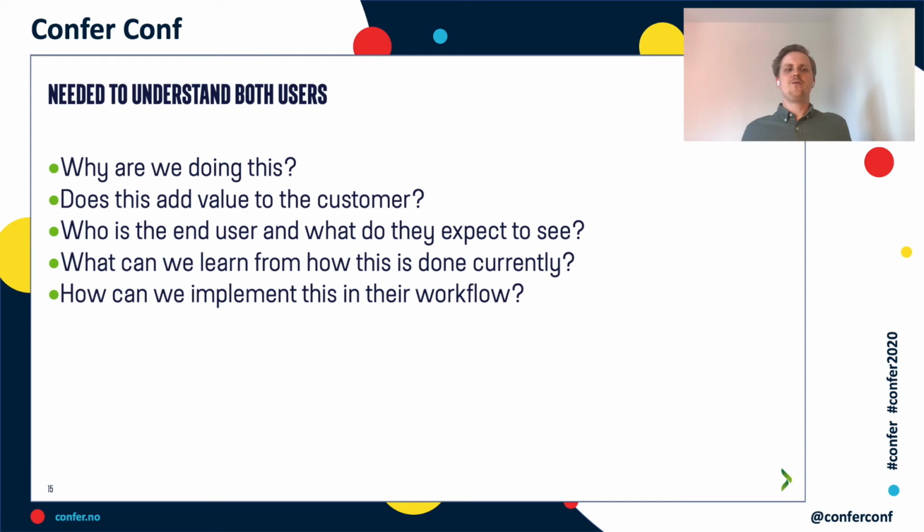And also, what can we learn from what is being done currently? And I think this is often the case within data science or within just software development in general, is that we often want to just create the new thing and just scrap the old system. But actually, there's a lot that we can learn from the way that things have been made and the way that things are being done currently. So how are they currently sending out newsletters? What's the current feedback that they've got? And we can learn a lot from that, obviously.